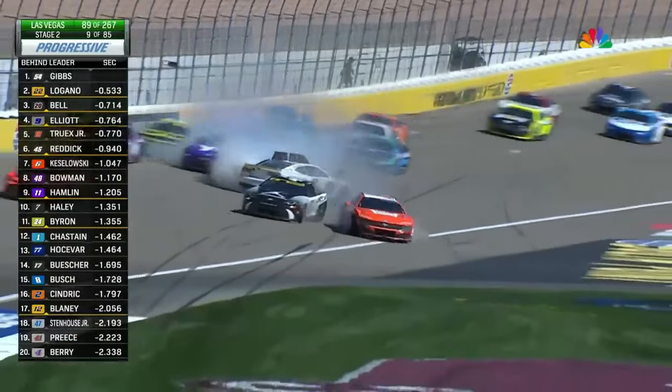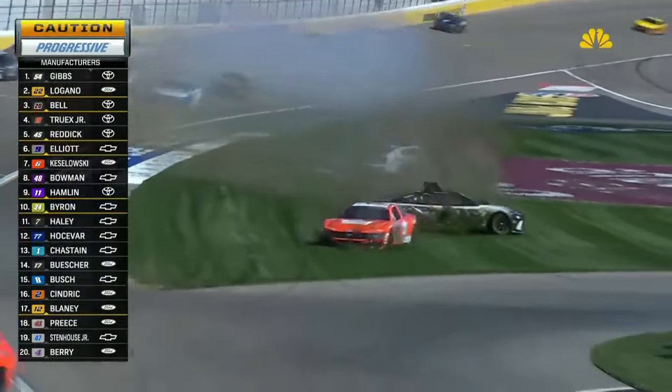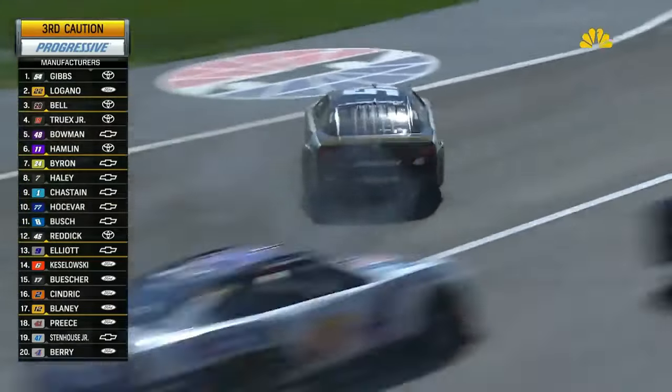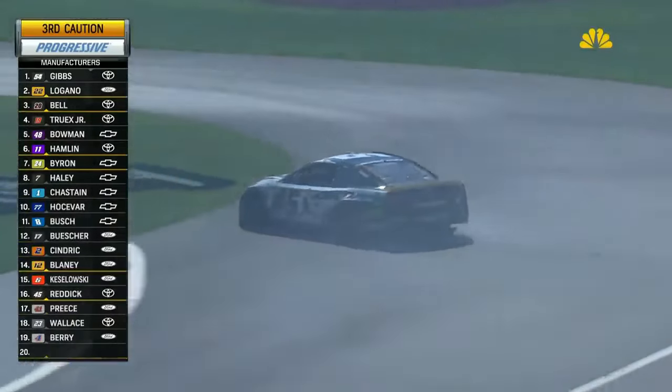Whoa, look out! Elliott's gone. Keselowski, Reddick, 2 playoff drivers in this wreck. And the car goes over. Tyler Reddick has flipped. Yep, I'm good.